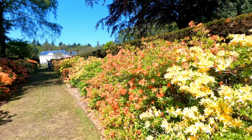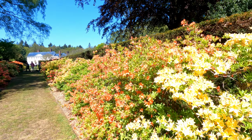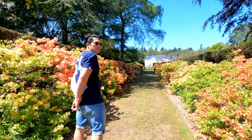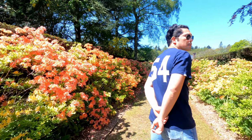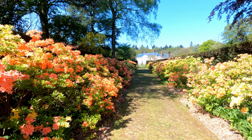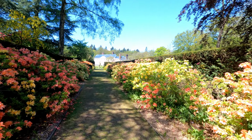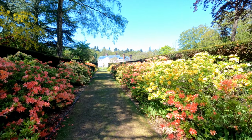Hello, we're here in Chamstv Gardens. Very nice. Show you all different types of flowers. So different types of flowers everywhere. So this is one of the gardens here in Norfolk.